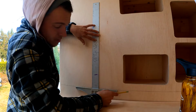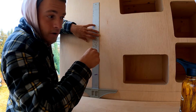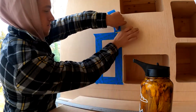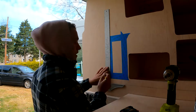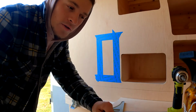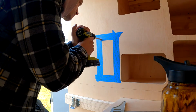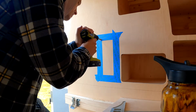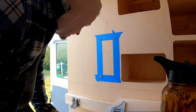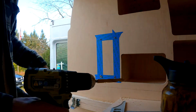I'm using this line, a pencil line, I don't know if you can see it, that I know is perpendicular to this piece of wood to measure off of so it stays square. Alright, square is marked. I'm going to drill the corners and then cut it. There's gonna be a lot of sawdust. But that's what vacuums are for. Alright, and now I just cut.